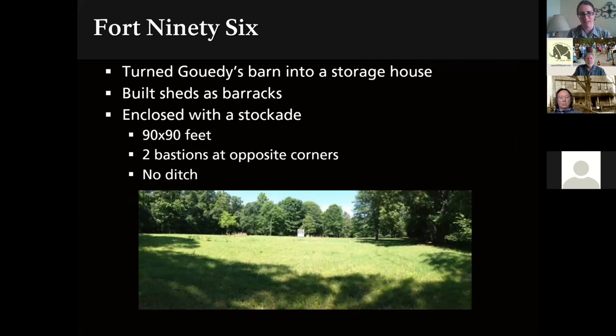With the order given, Gowdy's barn was turned into storage, and additional sheds were built to serve as barracks. The complex was enclosed by a 90 by 90 foot square stockade, so just logs put straight up and down in the ground and sharpened on one end. Unlike most forts of that time period, this fort did not have a ditch around the stockade, but there were two bastions on opposite corners of the fort to provide crossfire and some extra protection.